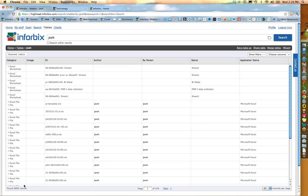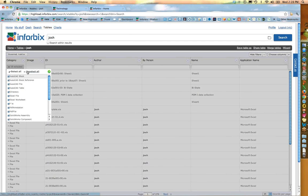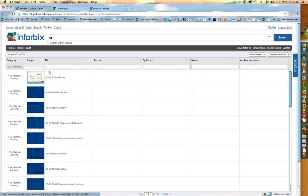We did that a little earlier. You'll see that this is similar to the results we got before. Now I'm going to filter this a little bit, because I'm just interested in the SolidWorks drawings. So I'm going to unselect all the categories, and I'm just going to say I want all the SolidWorks drawings. So I'm clicking that. Hope you're following me here, that I'm not moving too fast.